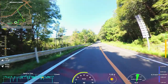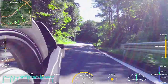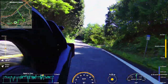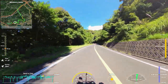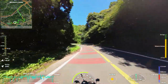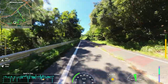I can see the attraction to come here and ride along this road because it is quite shady and the road condition's quite good. There's no real bumps in the road, and no traffic, so it's quite a nice run. I think it's about 5 kilometres or 8 kilometres long. I just can't remember exactly, but it's quite good.